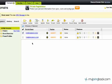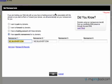You click the one that you want to send to Bluehost or your hosting company, and GoDaddy makes it pretty simple. Name servers right here. You can set your name servers. So we've got our site selected, and as you can see, I've already clicked. I have a specific name server for my domain, and bam, right there we've got nameserver1.bluehost.com and nameserver2.bluehost.com from the Bluehost account.